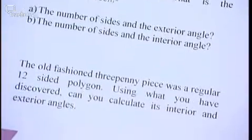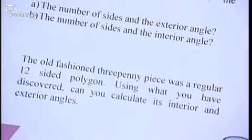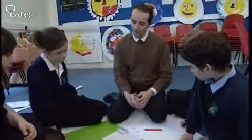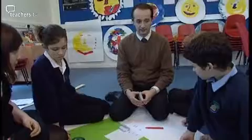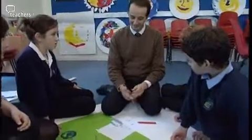An old-fashioned 3-penny piece was a regular 12-sided polygon. And it says, using what you've discovered, can you calculate its interior and exterior angles? Well, I want you to find out. It's a 12-sided regular polygon. What would its exterior angle be? 30. How do you know?